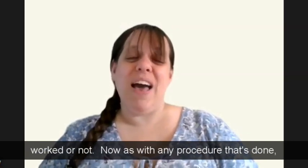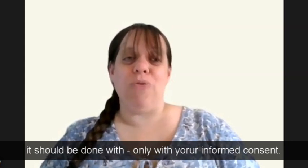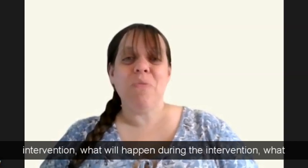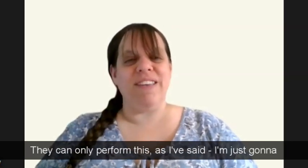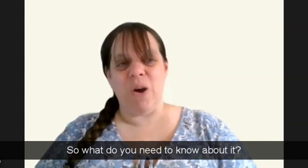Now, as with any procedure that's done, it should be done only with your informed consent. This means that you understand why they're offering the intervention, what will happen during the intervention, what the risks might be, and what the benefits might be, and what alternative options you have. They can only perform this, as I've said, I'm just going to reiterate it, when they've got your informed consent. So what do you need to know about it?